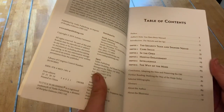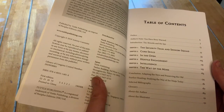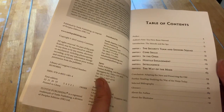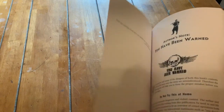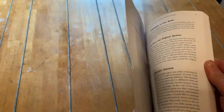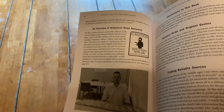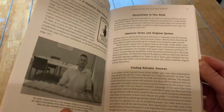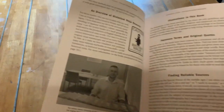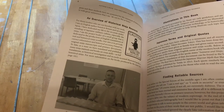So here's the inside. We've got security teams, shinobi, core skills, in the open, hostile engagement, intelligence, and the way of the mind. So basically, you have been warned. We've got do not try this at home everywhere. Somebody made that for me, caution British Ninja, which I thought was excellent. I thought I had to use that. I actually do not know who made it for me. It was sent many years ago, so we had to have it remade.